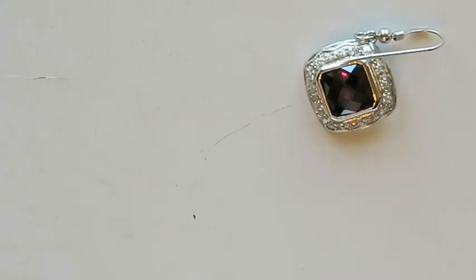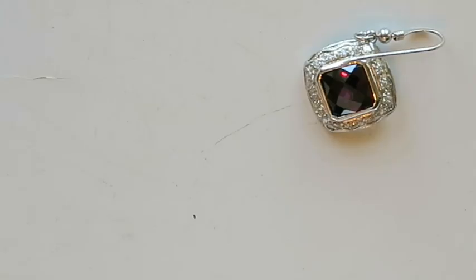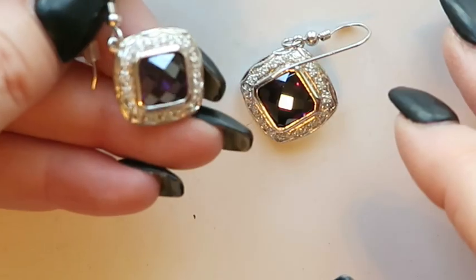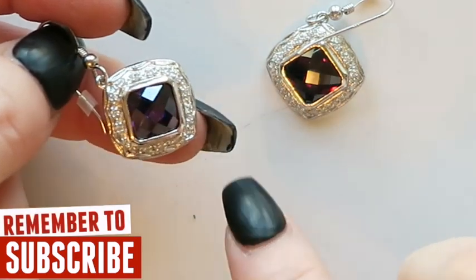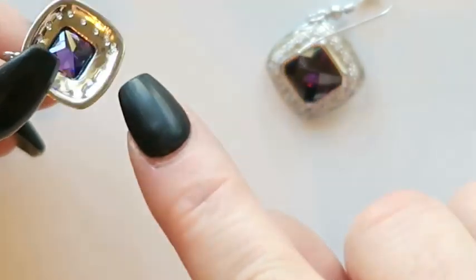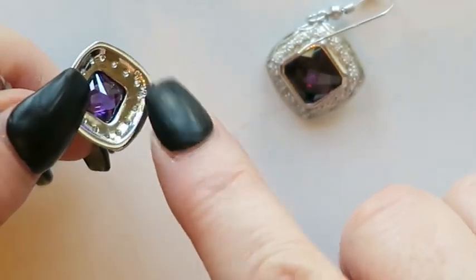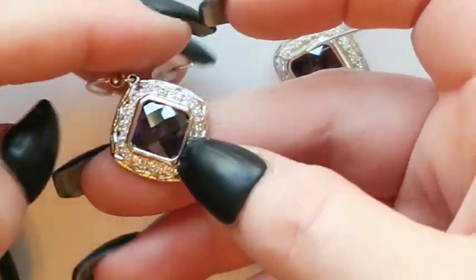I'm going to link a video here showing you how to use a silver and gold testing kit, so if you're not familiar with it, you know what to look for and what to do. The other option, if you do not have a silver testing kit, is you can take it somewhere to get it tested, or you can just say that it is marked 925 and untested. That way the person knows that you're not saying for sure it's silver because you didn't test it.